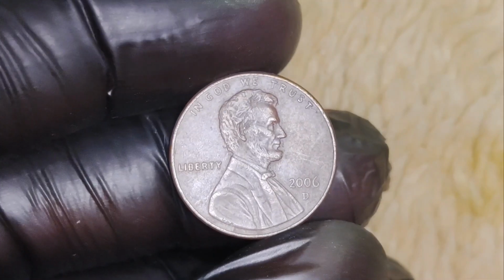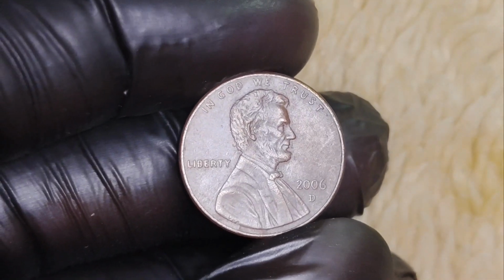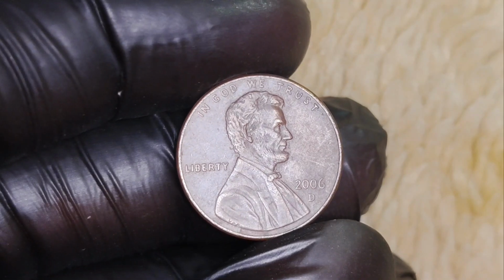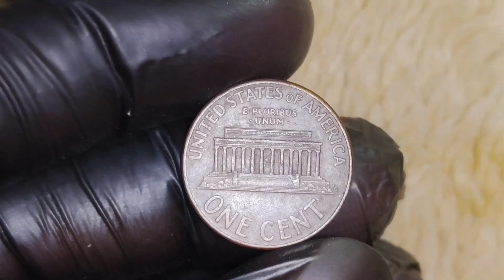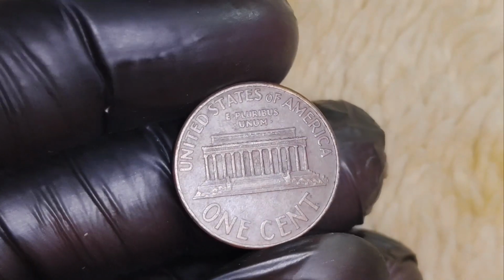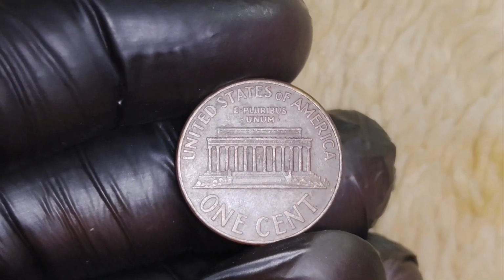We're diving into the 2006 mint mark Lincoln penny, which could potentially be worth an astonishing $1.6 million. That's right, your simple penny could be your ticket to a life-changing fortune. Let's break down why this coin is so valuable and what you should be looking for.